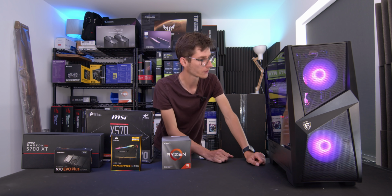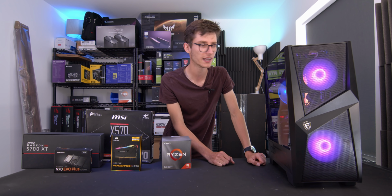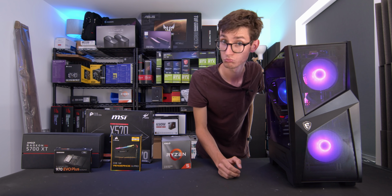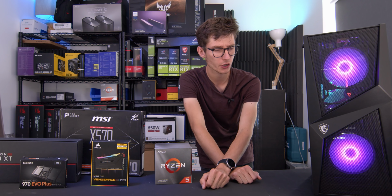And actually, the combination of the case fans and the motherboard, all set to do some fan tuning, you can hear it's a very quiet system. I mean, listen to this. Pretty respectable.